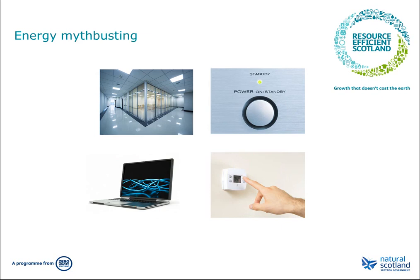There are lots of myths about energy consumption. Many people will tell you to leave the lights on in a room rather than to turn them off because the energy used to turn the light back on is greater than the energy saved. This is simply not true. Only a small amount of energy is required to turn on modern fittings.